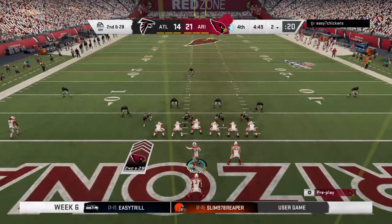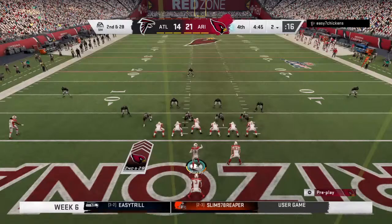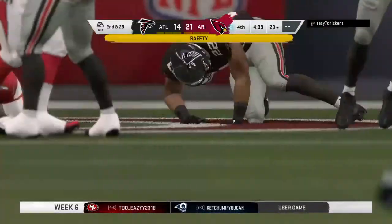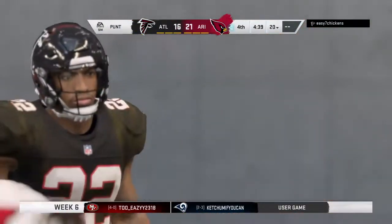After the sack, they're staring at a challenge basically from the other side of town. It's 2nd and a country mile. From his own end zone now, it's Murray. And Kyler Murray cannot get away. They drag him down in the end zone for 2 points.